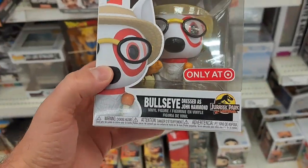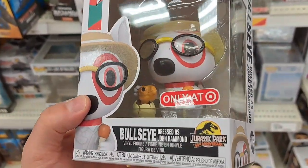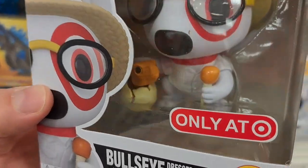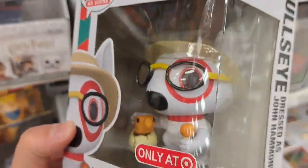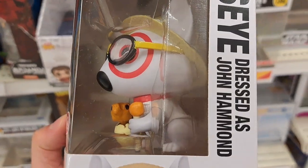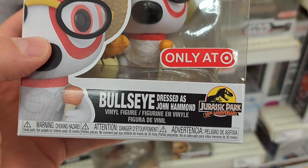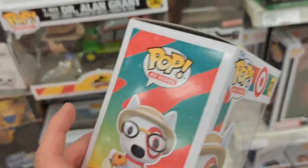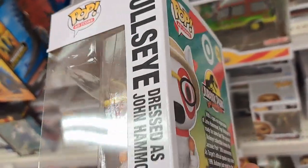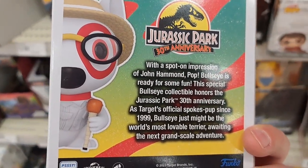Check it out. Have this epic Bullseye dressed as John Hammond. Target dog. Only at Target. I love how it has the little T-Rex egg or whatever dinosaur that is. So cool. He's got the amber walking stick with the little mosquito in it. He's got the hat, glasses. Jurassic Park 30th anniversary logo right there. Such a cool idea to make Bullseye into John Hammond with a spot-on impression of John Hammond.